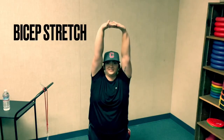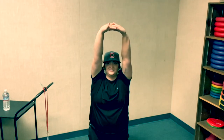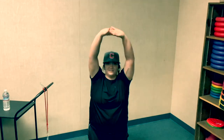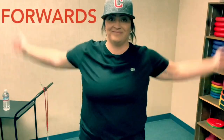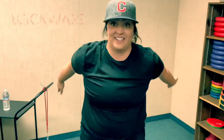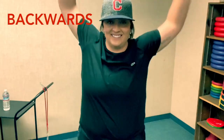Lift with your legs. Stay standing. I'm kneeling so that you can see my arms during the entire stretch. Lift with your legs. Oxygen, heart, lungs. Blood and muscles.